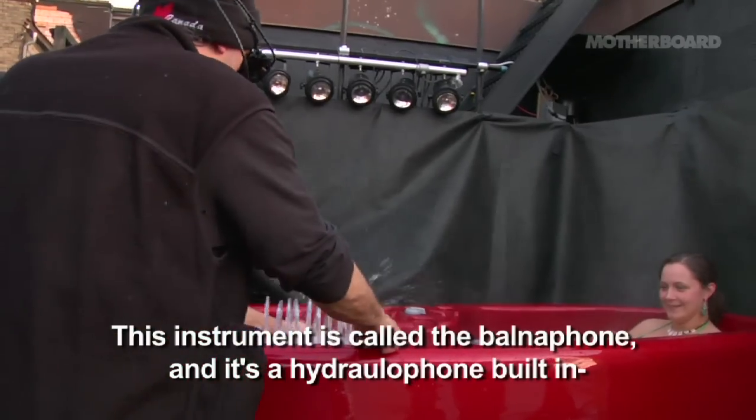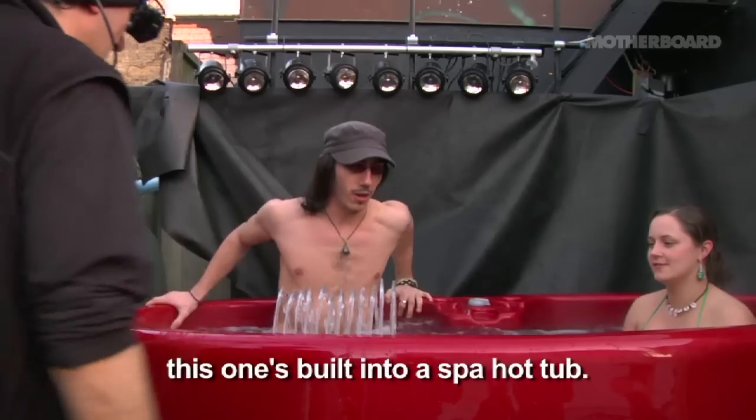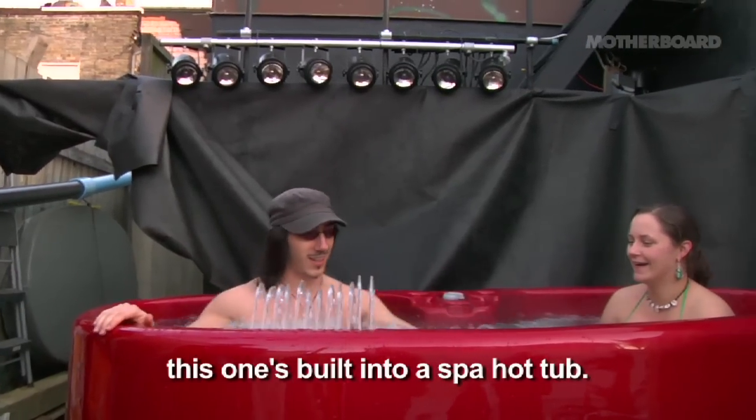This instrument is called the balnophone, and it's a hydraulophone built into a spa hot tub. Now the crazy thing's gonna be trying to get a reggae beat out of this.